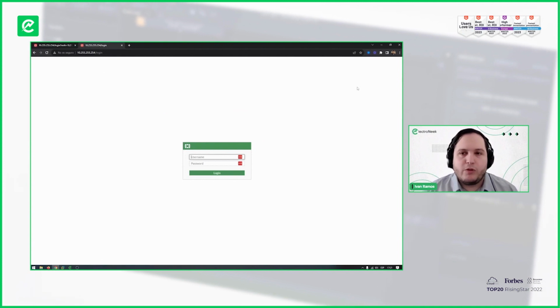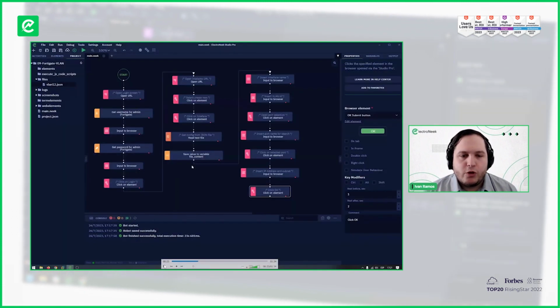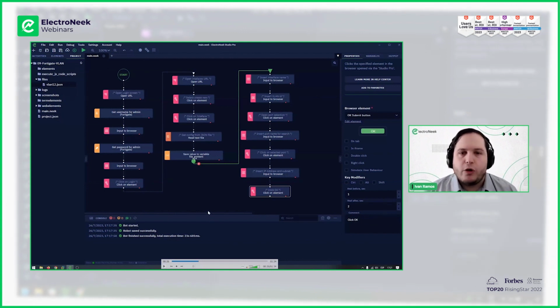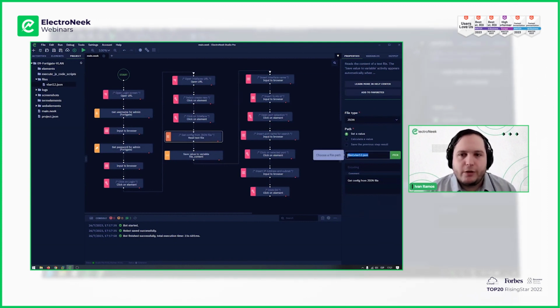So it will log out. The bot will also perform the login. And let's look at that bot. This is just to showcase very quickly that every single activity that we are using in this bot is all done through the web interface. We're not using any code or API. Of course, we do have that ability, but in this case, it was not necessary at all.